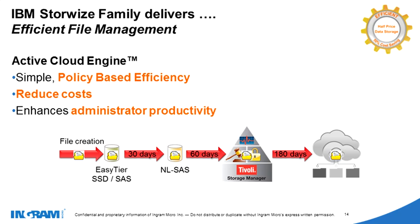Different regulations require that we keep certain data for certain times, and as long as I know what those files or file types are, I can build a policy around making sure that I'm in compliance with any kind of regulatory rules that are out there. And of course, because I'm doing this all with policy, it's not someone having to manually intervene. I'm getting enhanced administration productivity.